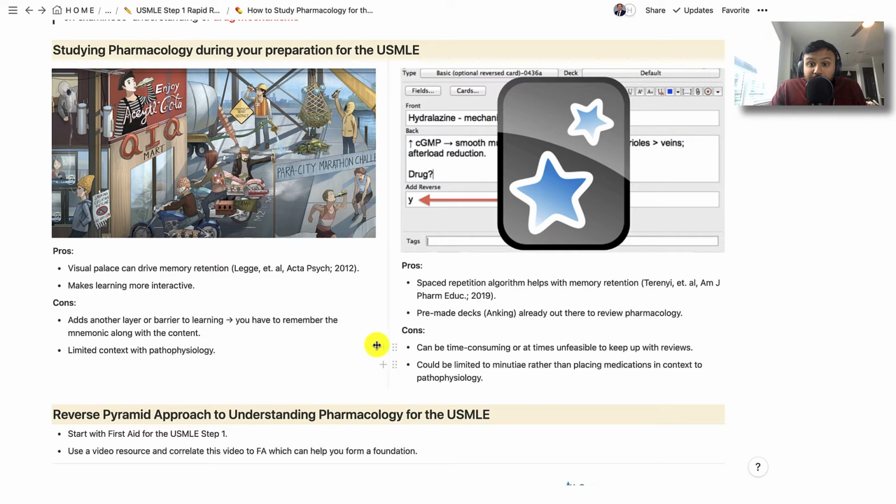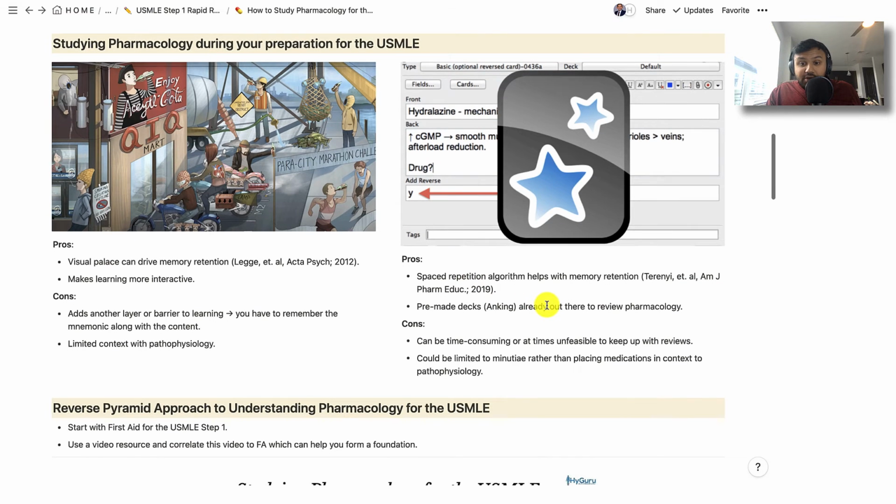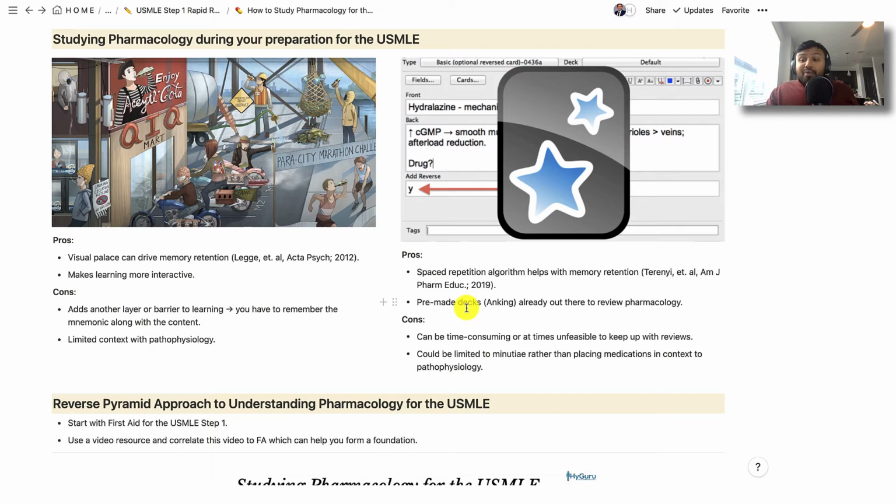Now, let's transition and talk a little bit about Anki. As many of you know, Anki has that spaced repetition algorithm, which really helps with memory retention. And there are some pre-made decks already out there with regards to pharmacology, and that makes Anki very awesome for pharmacology. However, what I will tell you is that sometimes Anki can be time-consuming or at times unfeasible to keep up with the reviews. You have so many different layers in your study schedule. UWorld, the UWorld question review, NBMEs. You're trying to get through Pathoma videos. Man, Anki reviews and keeping up with them can be a little bit stressful.